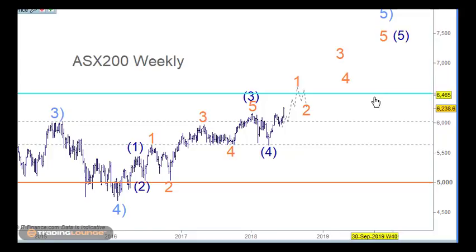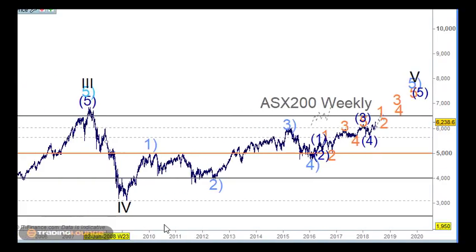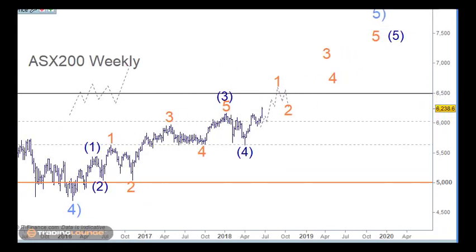I know that when we get to the 6,500 here, we will have some type of corrective pattern. We also need to know that this is pretty much the high from the GFC over here, from back over here, 6,500. So we can expect that to be resistance in that space.